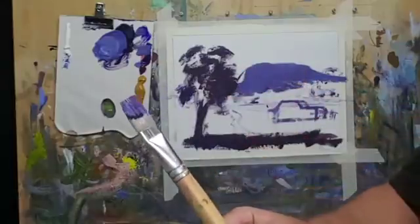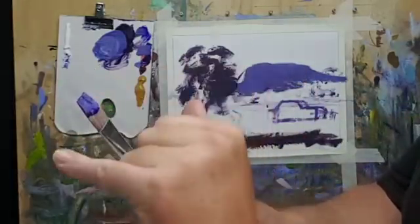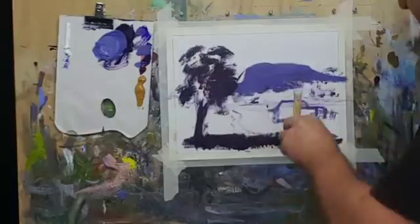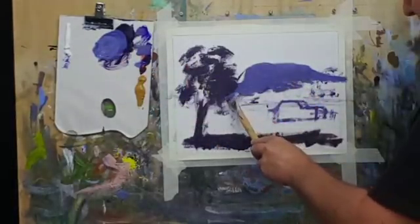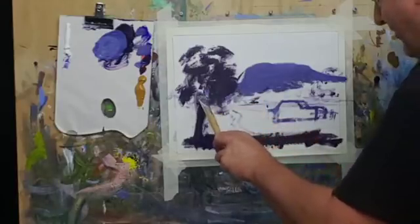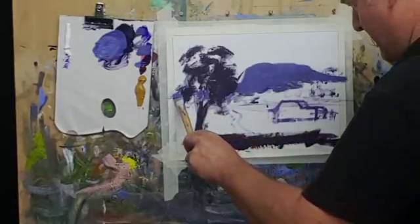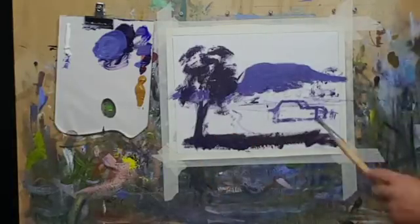Because I'm using a limited palette, I don't clean the brush except for when I go from a cool to a warm. But you can see I've got little bits of red and little flecks of paint from doing the tree coming out in here. Okay, now that's actually, I think, a good thing, because what it does, it harmonises the tones and the colours in the painting. Gives it some unity, okay?